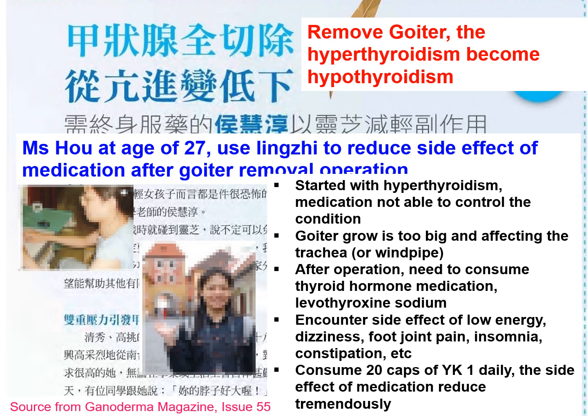Our final testimonial takes us into the journey of Miss Ho, who faced the challenge of goiter and transformed from hyperthyroidism to hypothyroidism. Miss Ho, at the age of 27, turned to Linzi after a goiter removal operation to ease the side effects of her medication. She started with hyperthyroidism, a condition where medication alone couldn't control the situation.